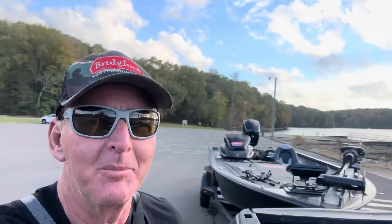Out here today, you can't see it right now because it's calmed down a little bit. It's toward the evening here, but on Lake Wheeler, it has been super rough the last two days. We've had like 20-mile-an-hour winds. Lake Wheeler gets really rough because it lays straight like that.